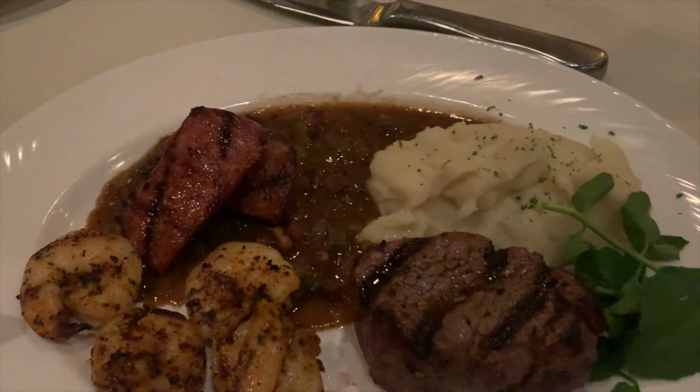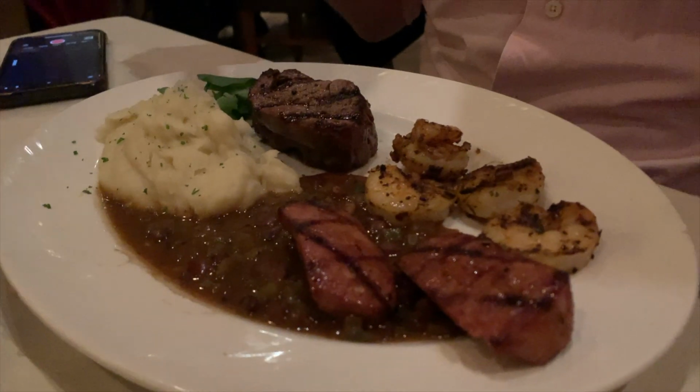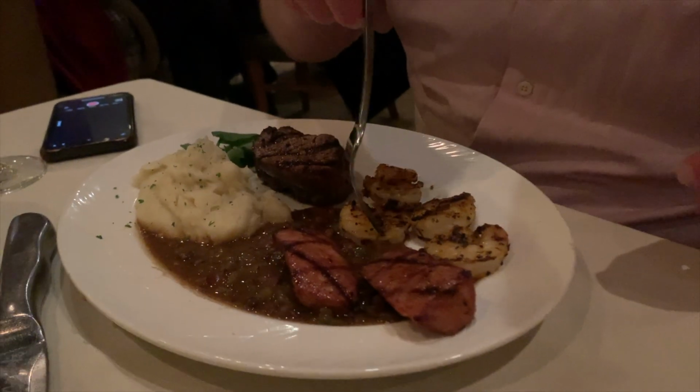From the oysters, we went straight to our entrees. And I got the New Orleans mixed grill. It looked incredible. It was a 4-ounce filet mignon, shrimp, sausage, and mashed potatoes. It was so good. The mix of all that meat was absolutely awesome.